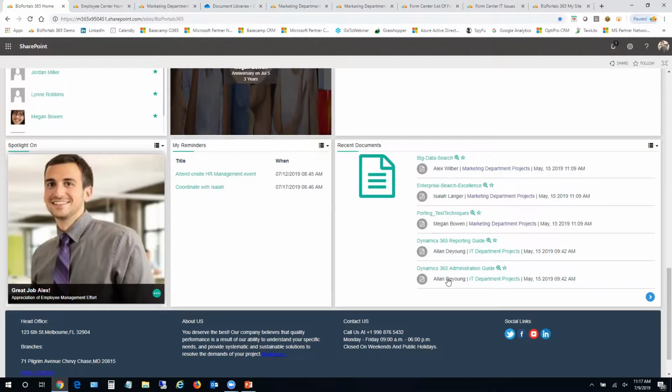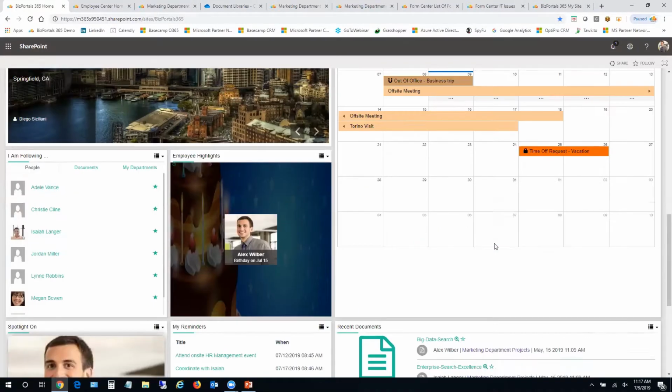And then the recent documents, so you see on the right here, these are really the last 5 or 6 documents that have been uploaded that you have access to. You could see that right here. Okay, so that's the home page.